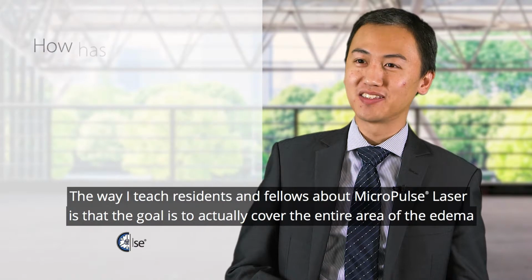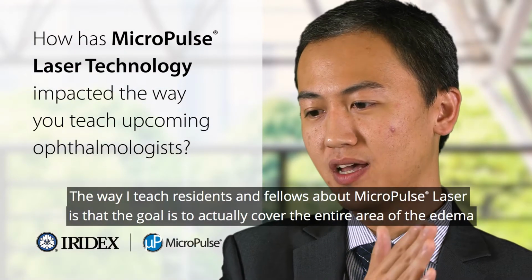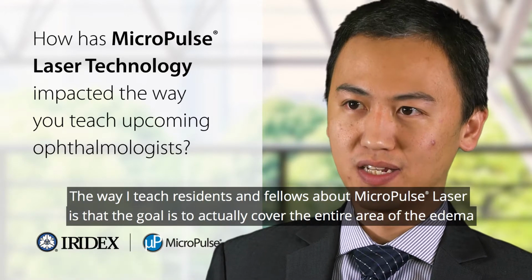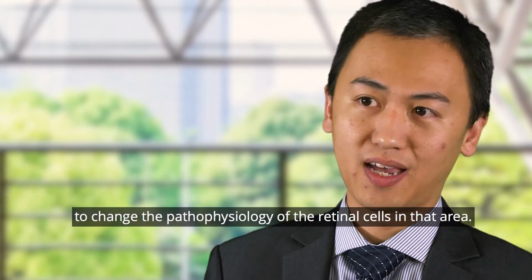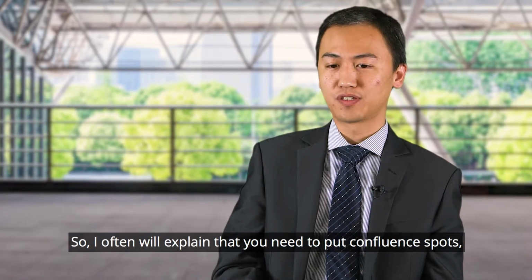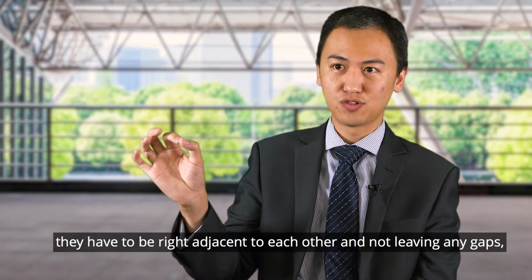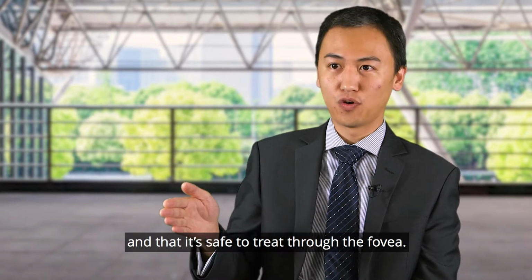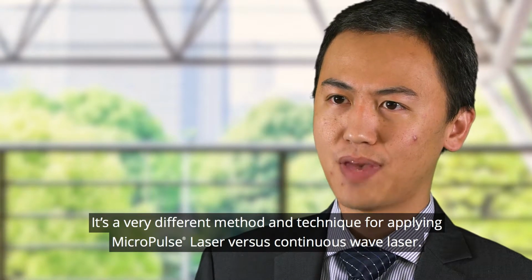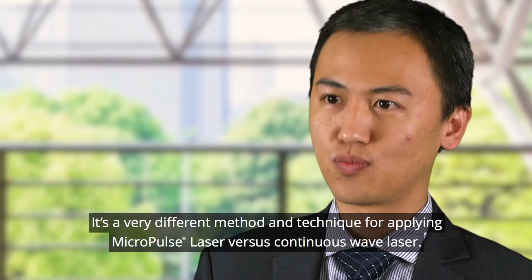The way I teach residents and fellows about MicroPulse laser is that the goal is to actually cover the entire area of the edema to change the pathophysiology of the retinal cells in that area. So I often will explain that you need to put confluent spots. They have to be right adjacent to each other, not leaving any gaps, and that it's safe to treat through the fovea. It's a very different method and technique for applying MicroPulse laser versus continuous wave laser.